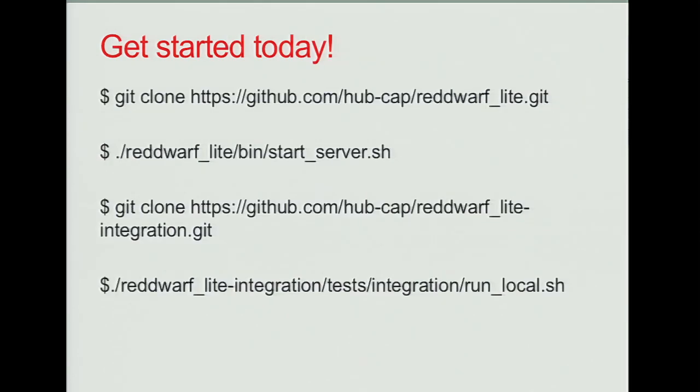If you want to get started today, pull it down and run your fingers through the code and figure out how it works, you can. You don't have to install the whole thing, and you don't have to have a running installation of Nova. What you do is go to https://github.com/hubcap/reddwarflight.git and clone that onto your laptop that you've taken with you to the conference. Then, if you have Tox installed, which you'll need to figure out how to do, you run startserver.sh in the bin directory.